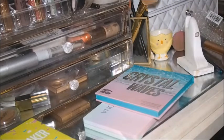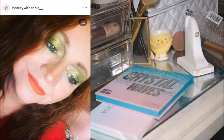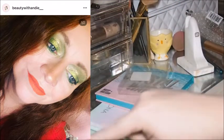Then I went in with, I think, this neon green one, Huda Neon Green. Absolutely adore this, guys. So pretty. I think I actually used this before either of those two palettes.